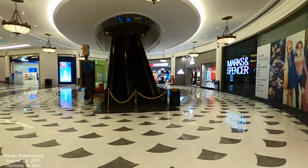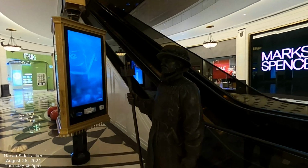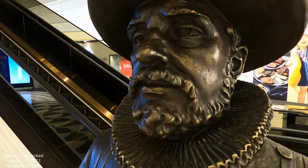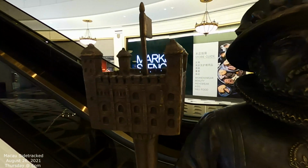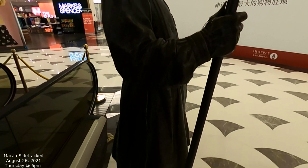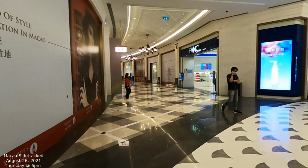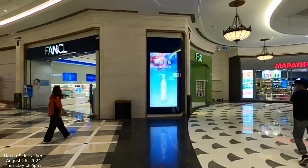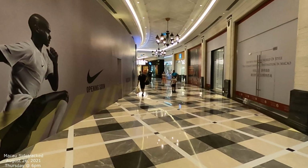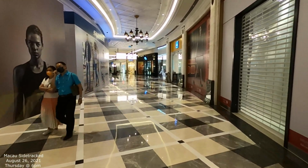Marks and Spencer. Got these little London guys. Like this guy. I was expecting them to start moving, you know? Like one of those guys on the streets of London who is actually just dressed up as a statue. Okay. So you got Marathon Sports over there. You keep on walking down. So it looks like we have a lot more shops that are going to open soon. So I'd say maybe only half of them are open right now, maybe.